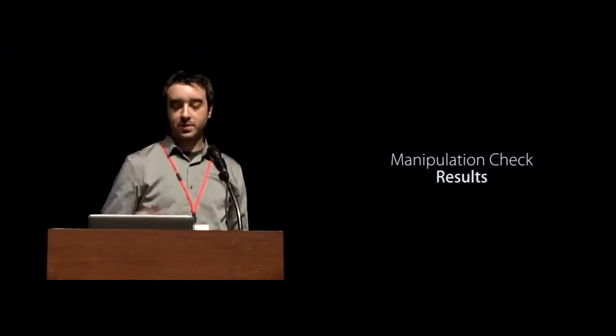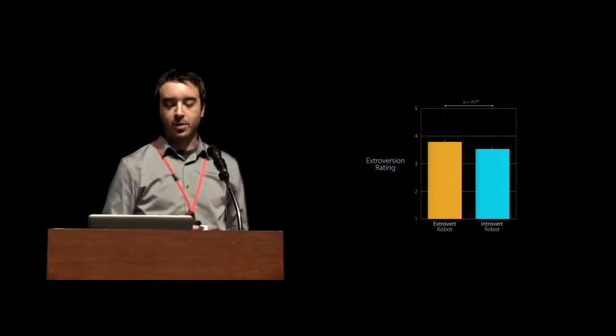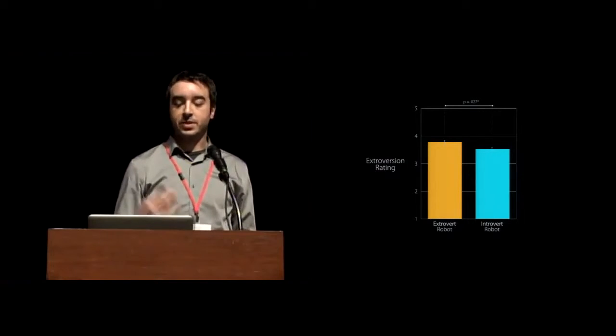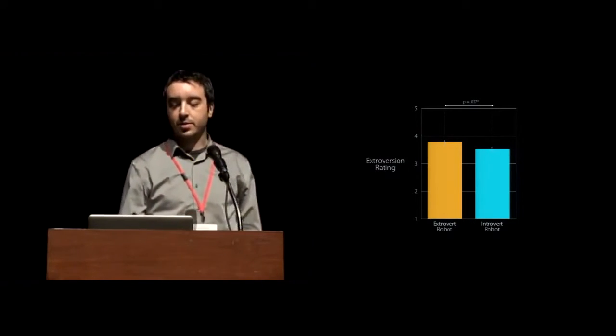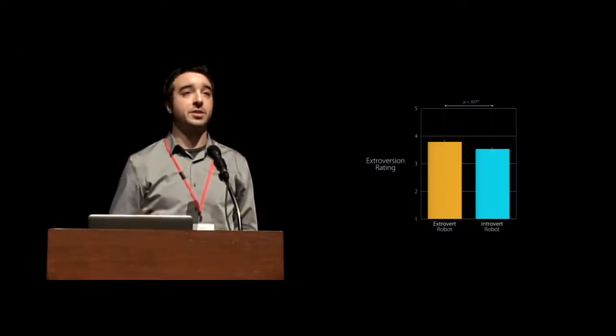All right, so our results from this manipulation check. Here you're seeing the extroversion rating of the robot from 1 to 5. And we indeed found a significant difference in participants' perceptions of what the robot's personality was. So the extroverted robot was seen as more extroverted than the introverted robot, so we can be confident that the conditions are separated along that dimension of personality.